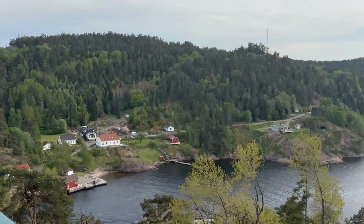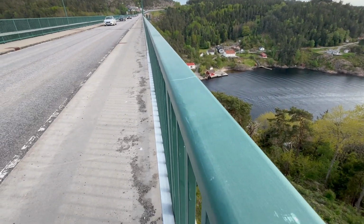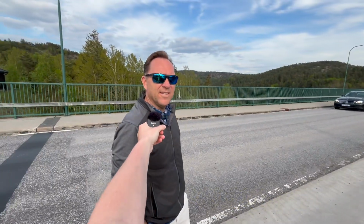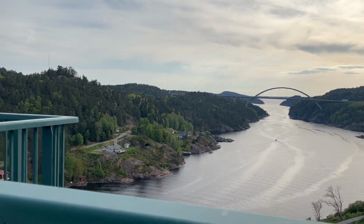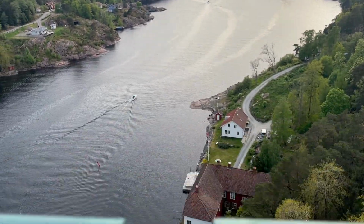This is insane. People used to bungee jump off this old bridge. How far do you think that is? I think it's about 80 or 90 meters times 3, so maybe about 230, 240, 250 feet. This looks like a Windows XP background, doesn't it? Yeah, it does. Like a desktop background. Oh my gosh, I just got the butterflies. You can't even look over, can you?